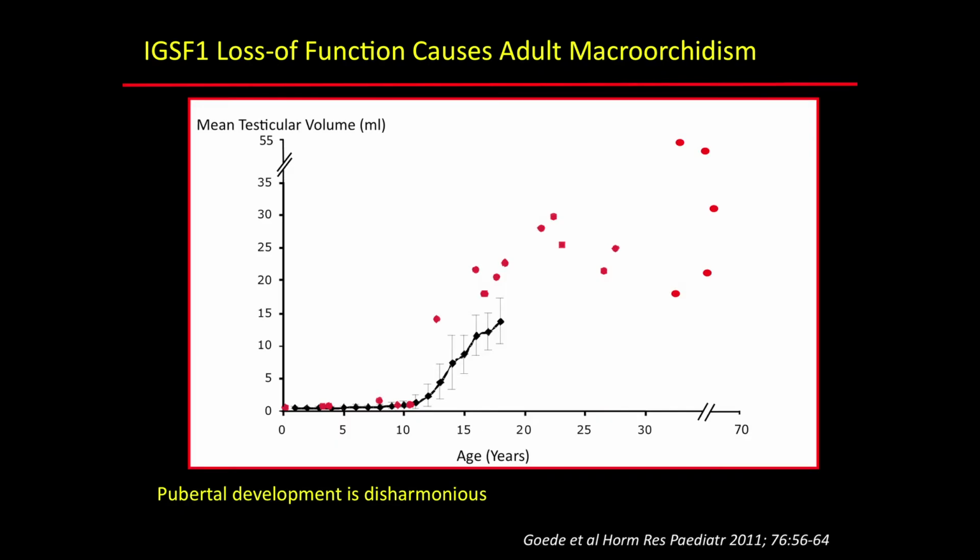We also assessed pubertal development in those patients for whom data was available, and we found that this followed a characteristic pattern. Testicular development was initially normal. Then the pubertal growth spurt and testosterone surge tended to be delayed, but in late adolescence, even if testosterone levels were still low, testicular size tended to increase, and all affected adults had true macroorchidism, with some having testicular volumes in excess of 70 mils.